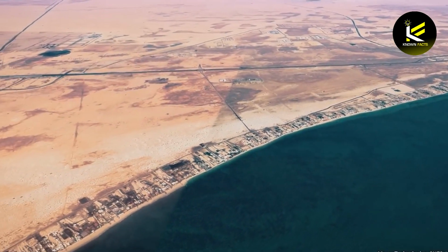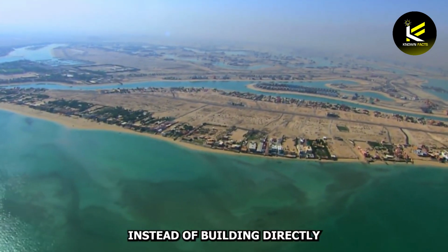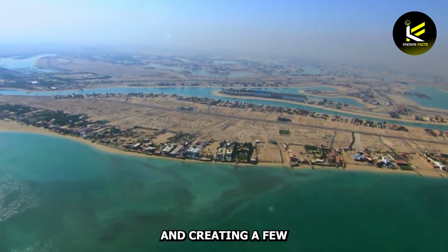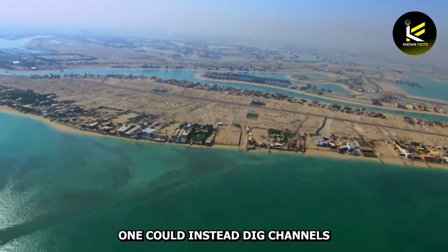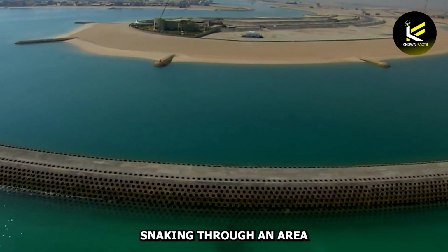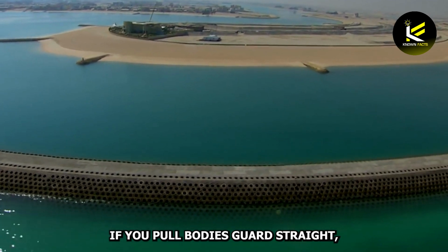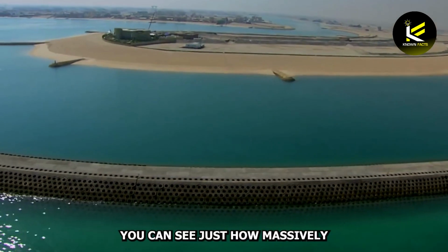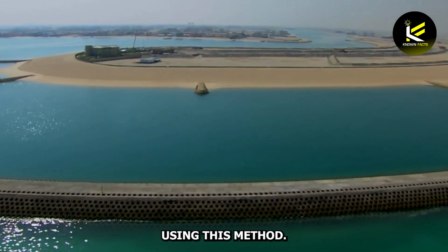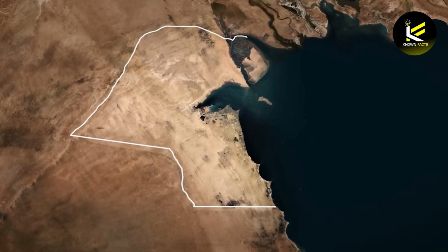Living along the coast is more desirable as the sea breeze ensures a milder climate with temperature fluctuations between day and night being reduced. The idea to fix this is simple. Instead of building directly on the limited shoreline and creating a few new beachfront properties, one could instead dig channels that run inland, snaking through an area in such a way that there is far more water access. If you pull both these cords straight, you can see just how massively the coast can be extended using this method.